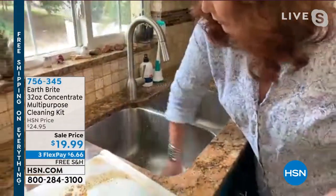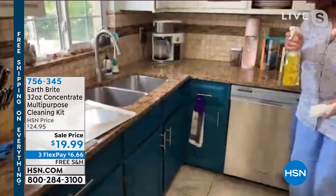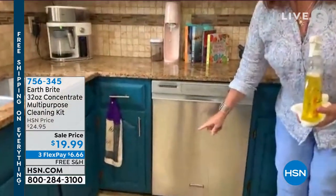We're doing a lot more cleaning. Remember that big concentrate bottle? It makes 8 of these. Now, I'm pretty excited to show you this because you know what's on this dishwasher? I'm at my boss Kate's house.